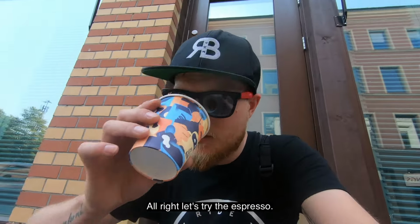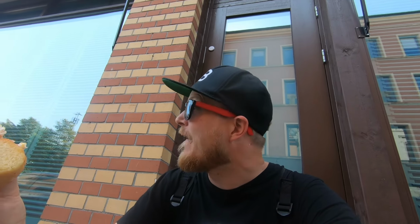Alright, let's try the espresso. A bit dark. That's a pretty good espresso, but not as good as the other ones I've tried today. But let's try the donuts with popcorn and salted caramel. Oh, that's really good. Donut with popcorn. Definitely a good donut. This place is definitely worth a visit.